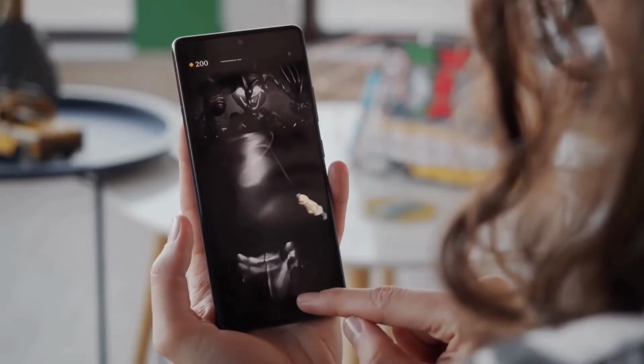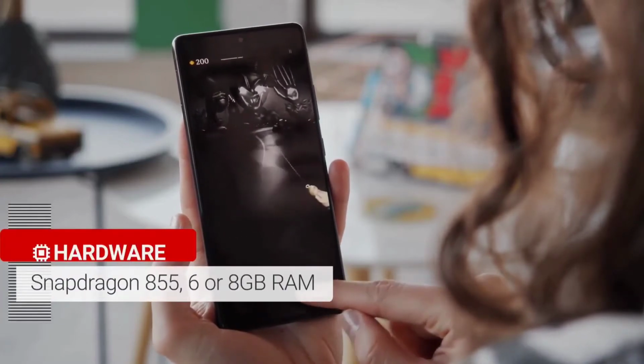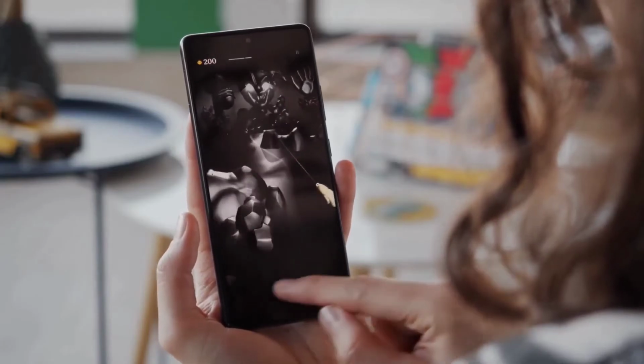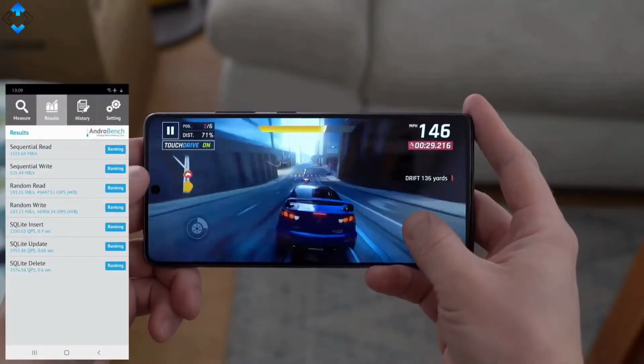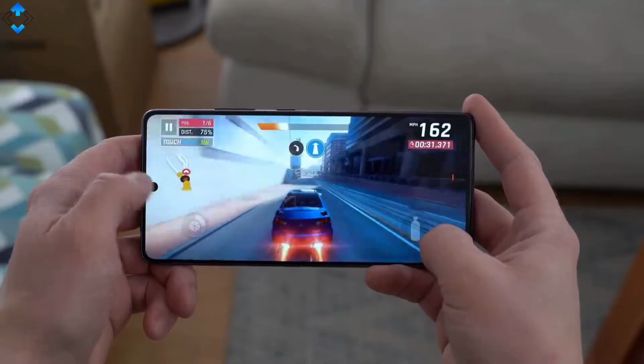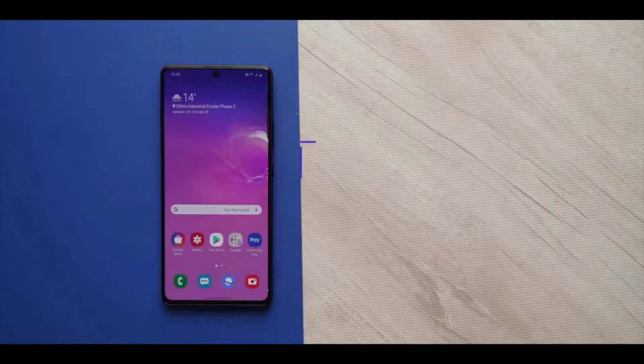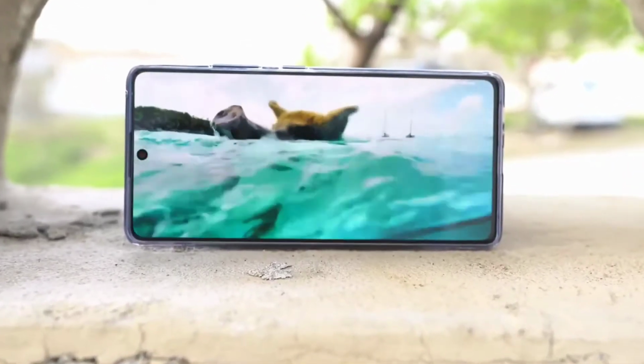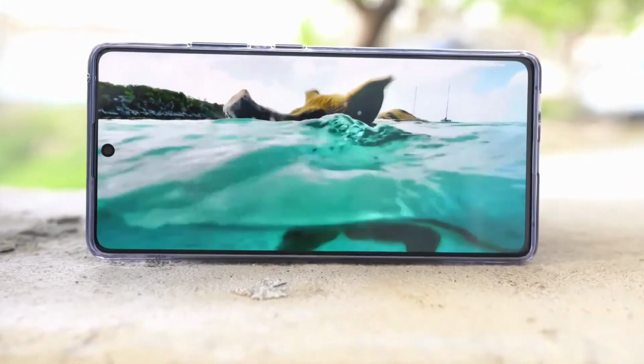With a Snapdragon 855 and 8GB of RAM under the hood, it shouldn't come as a surprise that the Galaxy S10 Lite performs like a flagship phone. Your apps and games will load quickly, games like PUBG run without a hitch, and there's no stutter or lag. The 6.7-inch AMOLED screen is crisp and large for an S-series phone, although it's only Full HD Plus resolution.